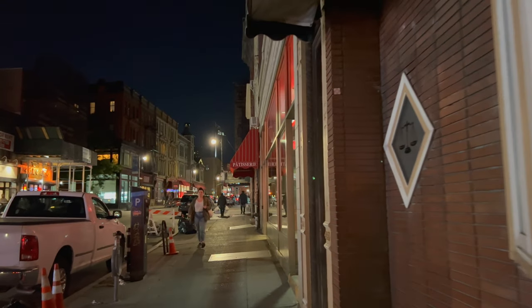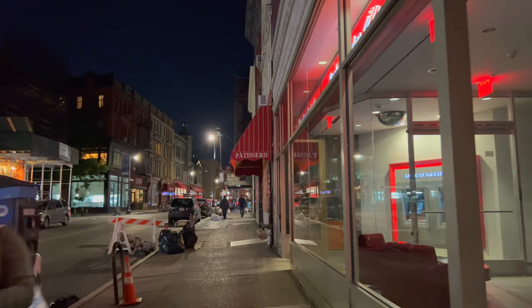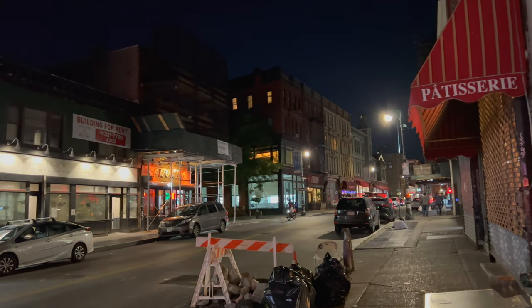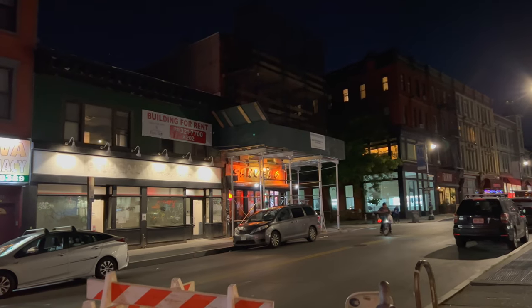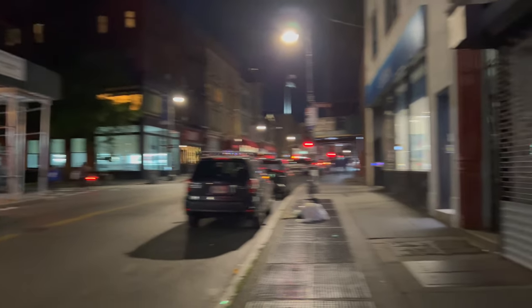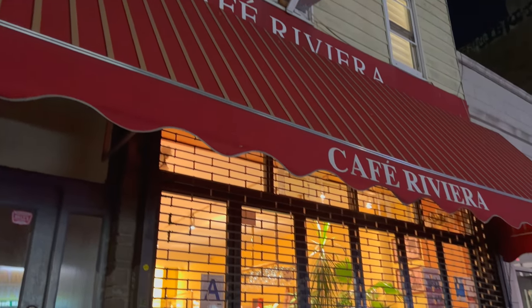You'll see some restaurants scattered here and there. Like at the corner here is a Japanese restaurant. The urgent care center across, next to it, closed up. Here's a French bakery, but they've closed for the day.